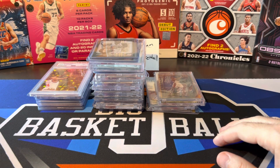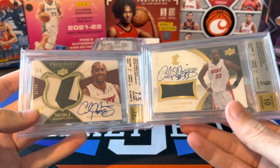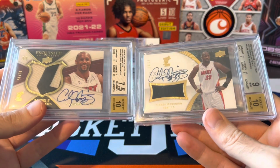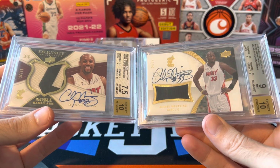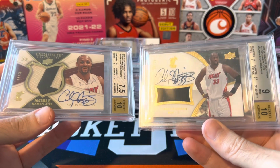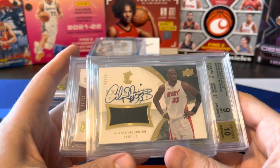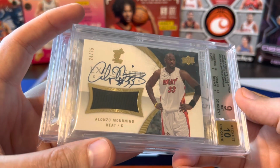A couple more Morning autographs, 1 and 2, both from Exquisite. I'd never been able to add one of these original Exquisite cards up until this year, and I was lucky enough to get 2 of them. Bought both of these raw and submitted them to BGS myself. Was really happy. This one got a 9.